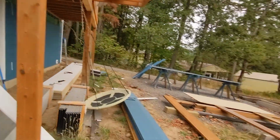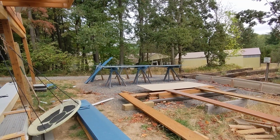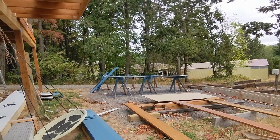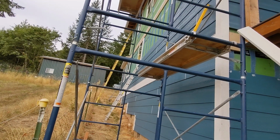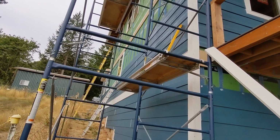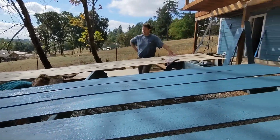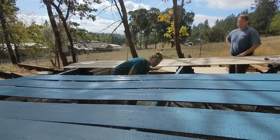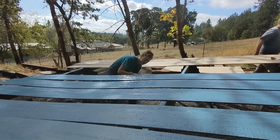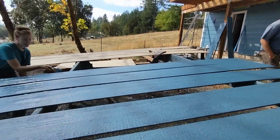So unfortunately, I can't cut these 16s simply in half. I'm going to just double check that to make sure. But that will mean we need more boards rather than less. So we're looking at maybe 10. I'm going to get that counted. Casey's painting what should be the last five boards just by hand, since we didn't want to break out the sprayer and do all that rigmarole just for that. And I think she's doing a lot better job than I had done the last time I did by hand.